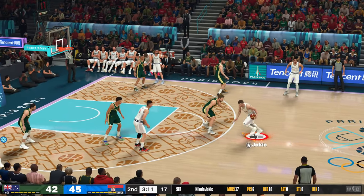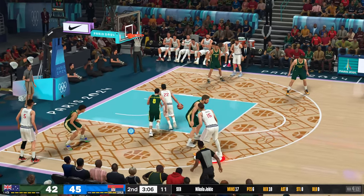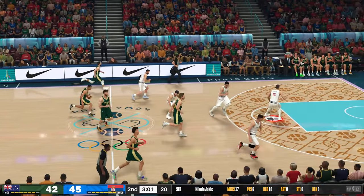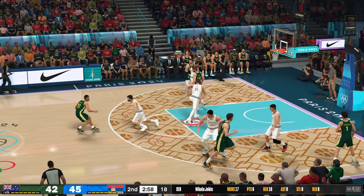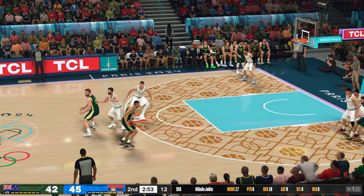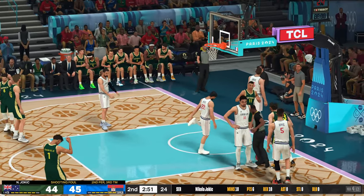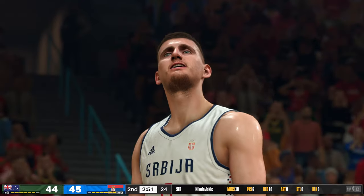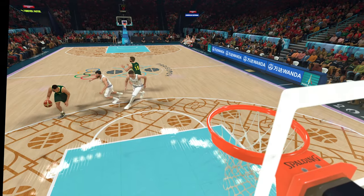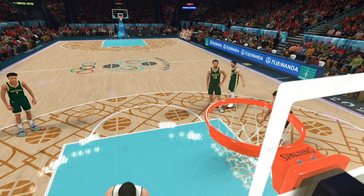Pass to Jokic. Here's Micic. Exum pulls it in. And they call the foul, so he's got the and one chance here to make it a 3-point play. And despite the size disadvantage, that's catching the heart of that defense. You know what, guys, honestly, I didn't think he'd win that battle. I mean, that's a lot of height to give up.